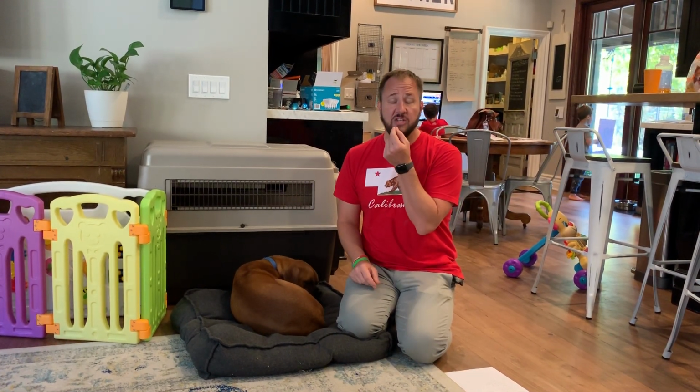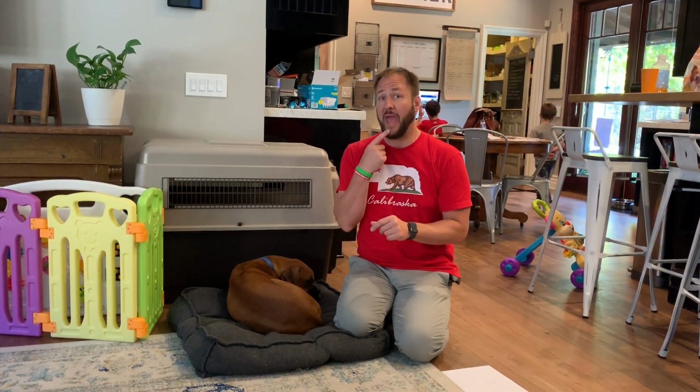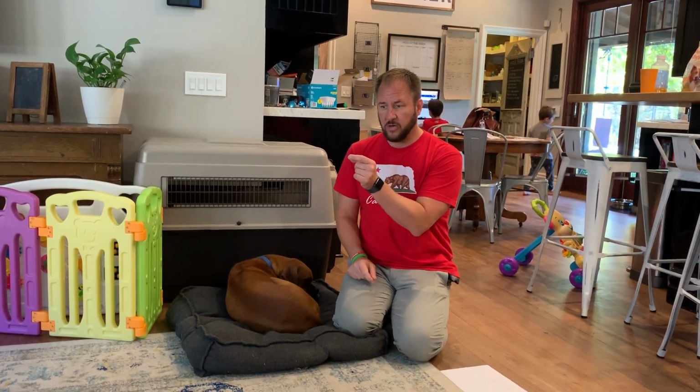So you're just waiting, and as soon as he spits the thing out, you pop the treat in his mouth. Don't show any interest or pick up the object that he dropped. And then say the word drop after it goes in his mouth. So you hold it here, he drops it, put it in his mouth, drop, and then walk away. And then he gets to pick up the original item.